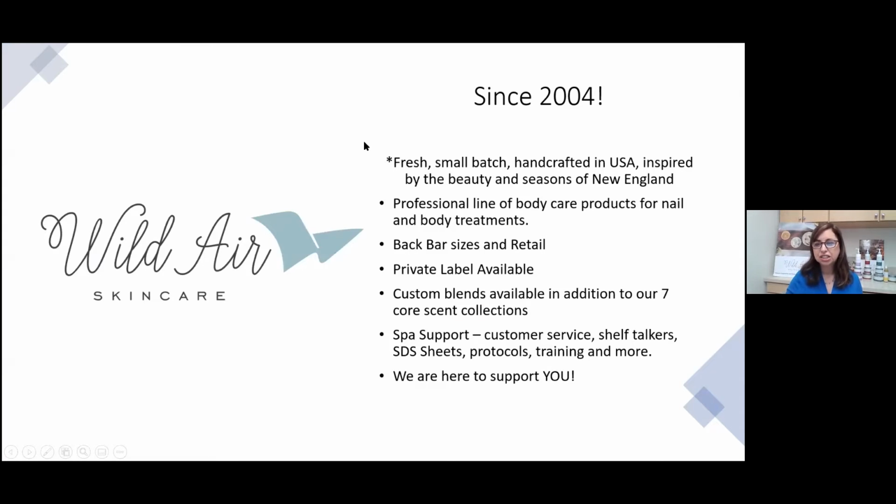I started actually in 2004. Everything is made fresh. It's made in small batches, all handcrafted, and they are made to order. Like I said, it's a professional line, so it's available in a back bar and retail. So the back bar sizes range from 32 ounces to half gallons to gallons. Really, my goal is to meet the needs of you and what your spot requires.